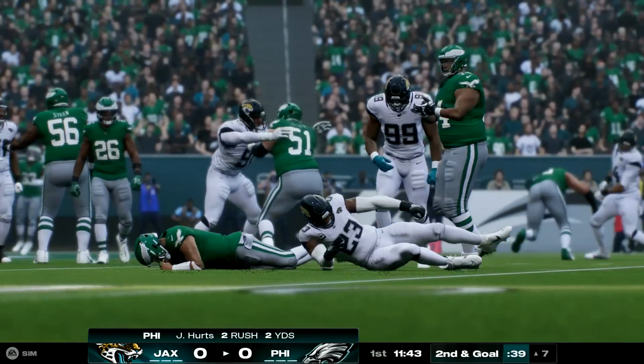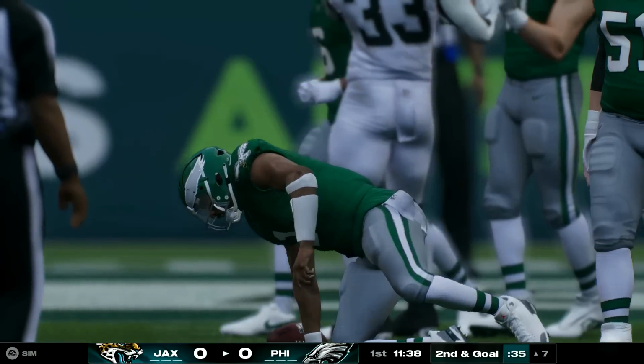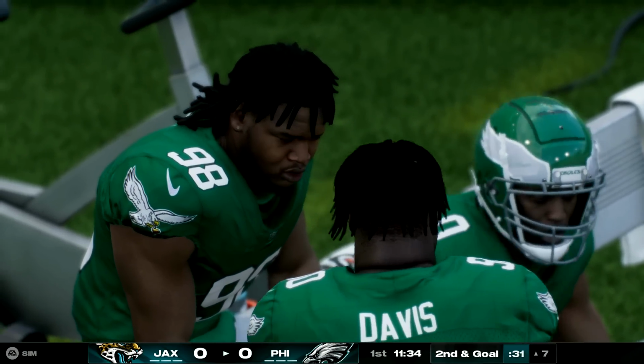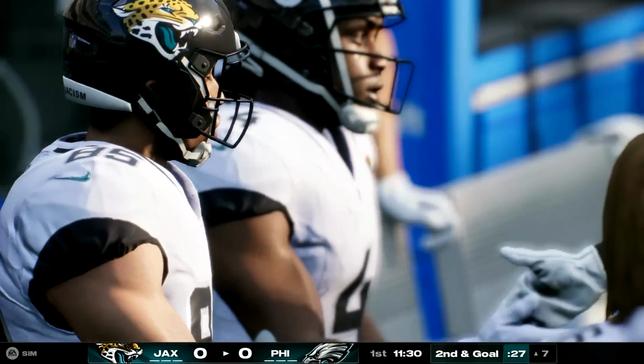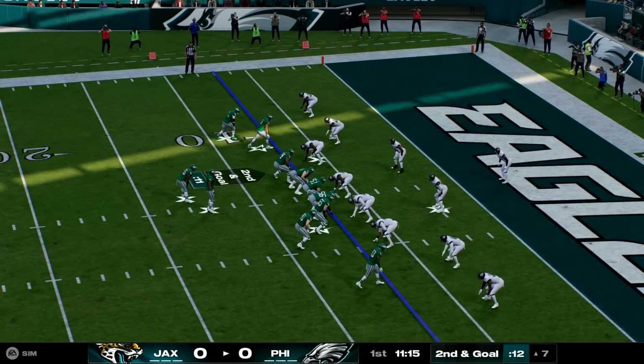No handoff, he'll keep it himself. And he's going the wrong way, dropped back at the 7. The key to running the read option, Mike, is that the timing has to be just right. If it's too slow getting going, a lot of the times defenders can get in the backfield and cause havoc, and that's exactly what happened here.